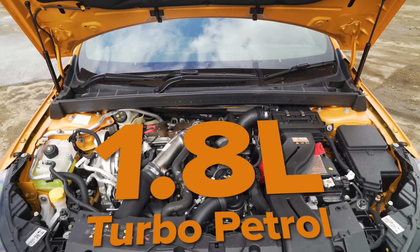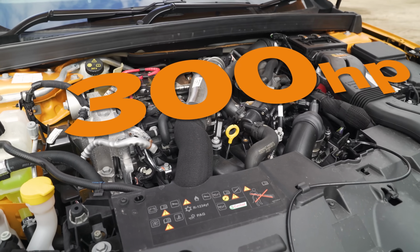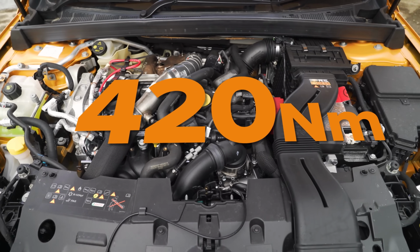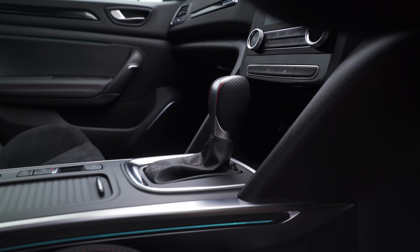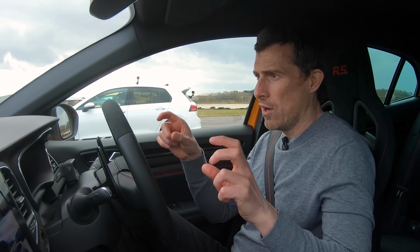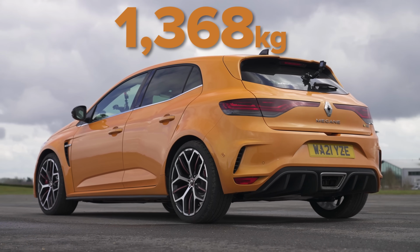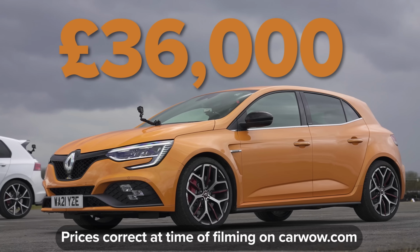Okay, let me tell you about this Renault. It has a 1.8 litre turbocharged 4-cylinder petrol engine with 300 horsepower and 420 Newton meters of torque. It's got a 6-speed dual clutch automatic gearbox, and of course, it's front wheel drive, and it has a diff over the front axle. This thing weighs in at 1,368 kilos and it'll cost you from £36,000.